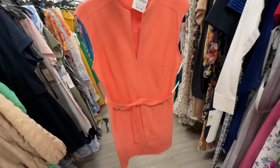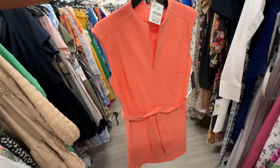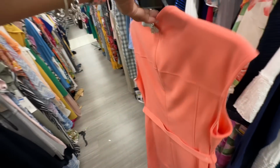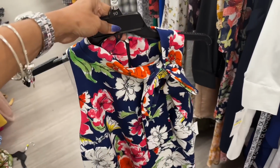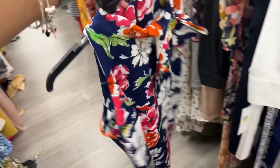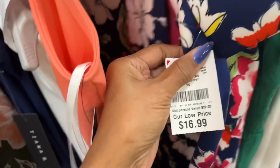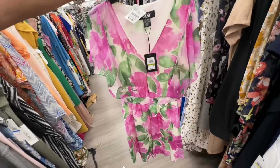This is definitely Tommy Hilfiger. Sleeveless, V-neck, string around the waist, zipper in the back. $25. Look at this. This is a beautiful floral dress. A zip in the back, sleeveless. I love the string at the neck, the tie. This is nice. $17. You love floral? They have a lot of floral dresses.